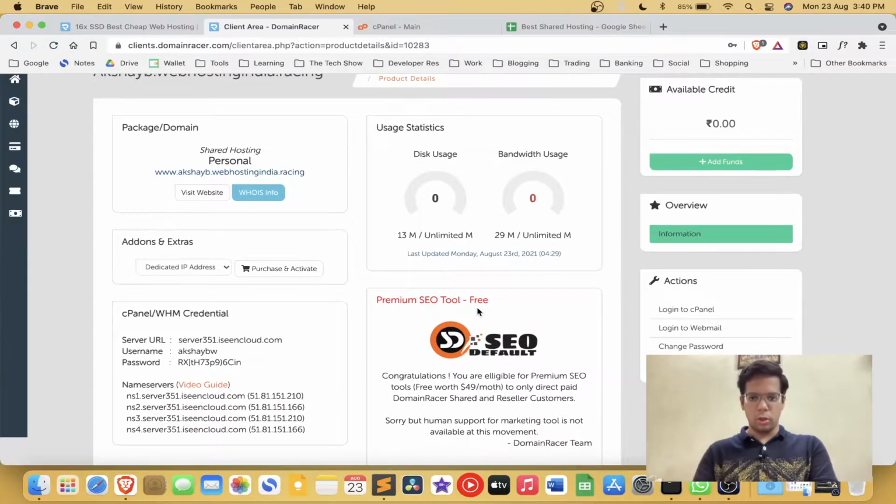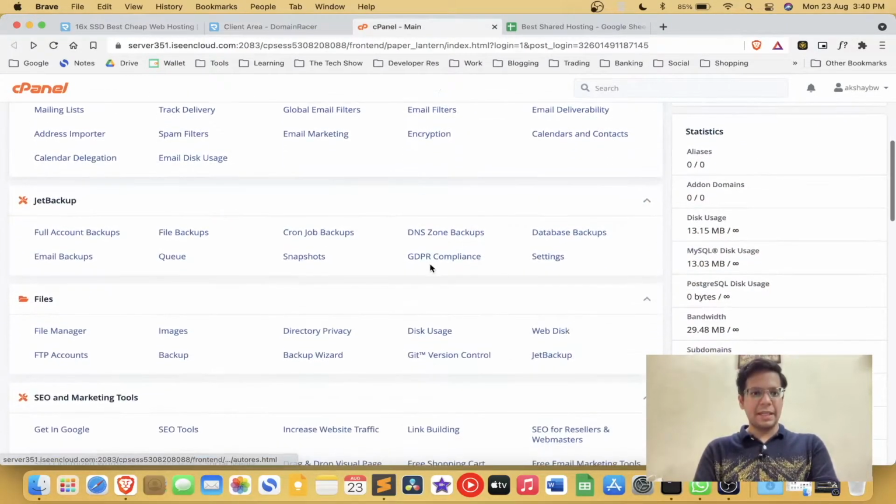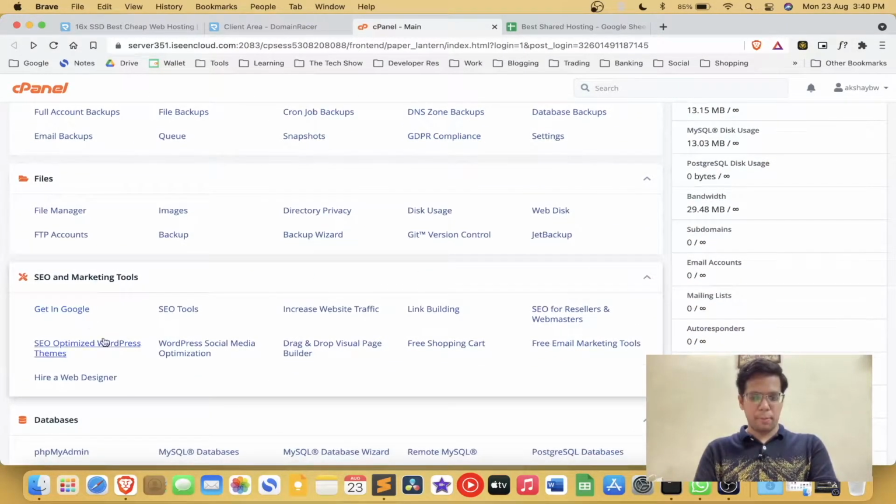So you get 2 SEO tools. One is this SEO default, and one SEO tool you get inside this cPanel. In cPanel, this is a separate card. As you can see, SEO and marketing tools. Here you can go to SEO tools. Let's open it in a new tab.